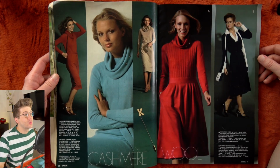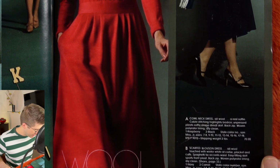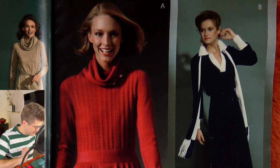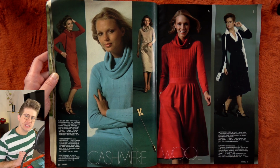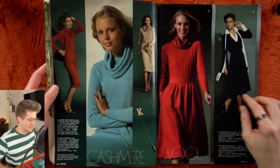Okay, sweaters. Cashmere, wool. These are sweater dresses, actually, which are cute. I like that they have these little wrap ties. I don't know what this is. It's like a stick pin. Letter K stick pin? The accessory of the season.